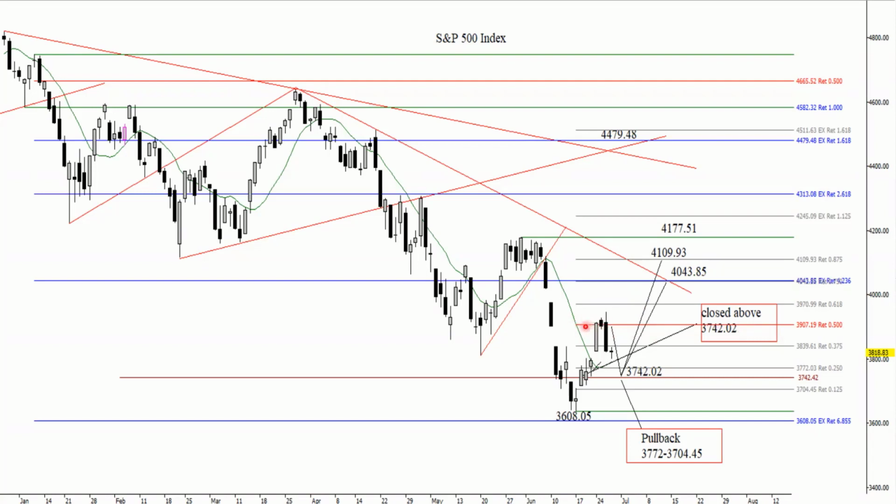What am I measuring 50% of there? Of the most recent range from the high to the low on the S&P 500. I always want to know where 50% is. Why is that? Because if it trades above that range, the bulls are in control. If it trades below that range, the bears are in control. This is where the bulls and bears switch control. And this is where you're always going to see a major battle going on.